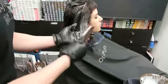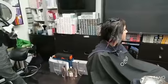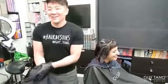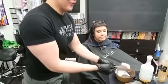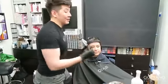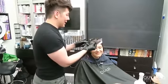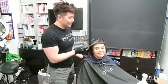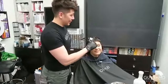Alrighty, so we are finally complete with the product application. You know what, Ariana? We're gonna put some on your bangs too. Okay, can you handle that? So I'm gonna put the stronger perm solution on her fringe area, just because she does have a cowlick there, and I just want to see what it'll do. We don't know, and that's okay. Sometimes that's what a paranormal activity situation is. We don't know what's going to happen, but we share that journey together and we learn as we go.